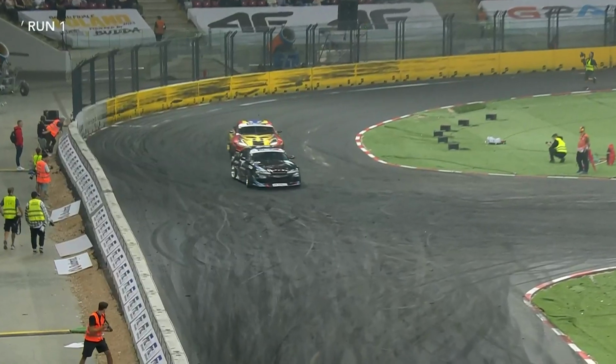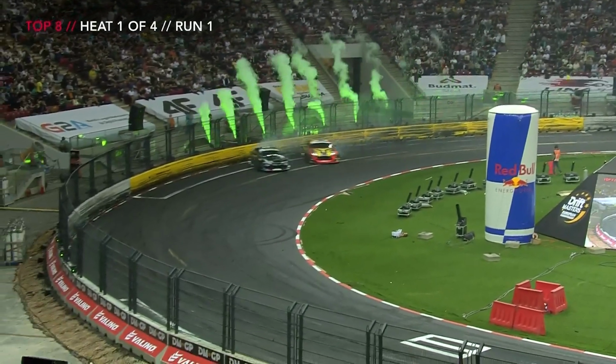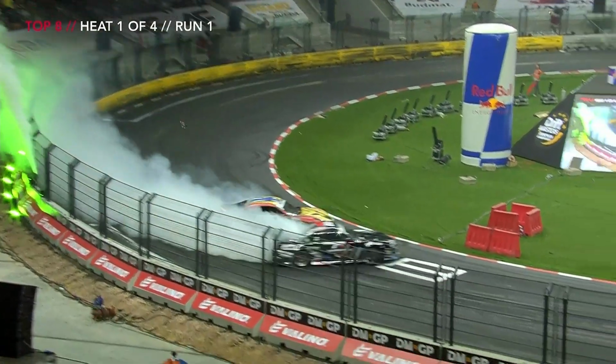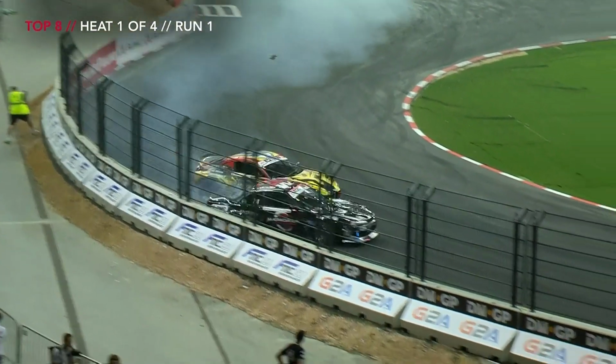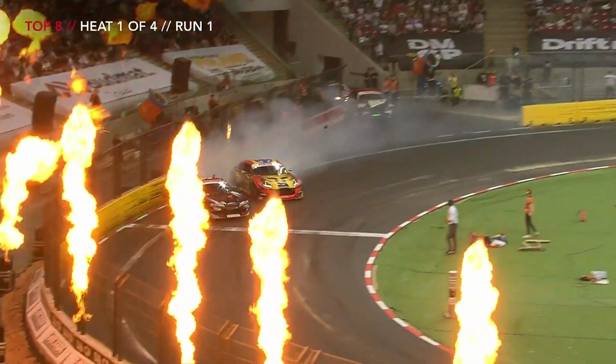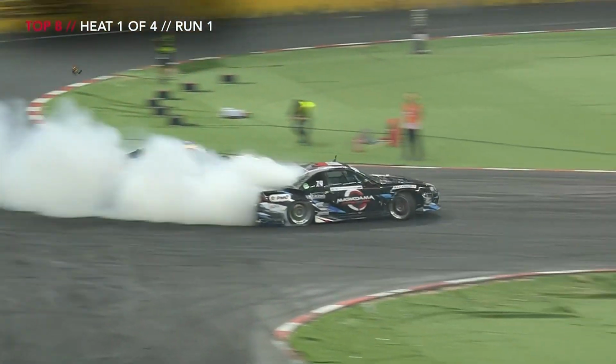This has got to be it for Juha Rintanen as they come off the line through the gears. The flames erupt up into the grandstands as Korpelinski fires in. Late initiation from Rintanen as now he starts to reel in Korpelinski. Korpelinski absolutely dialed on that lead run, goes close to the wall. Rintanen fires through, has to start making the move now as Rintanen reels in the Polish driver as the flames shoot into the grandstands.